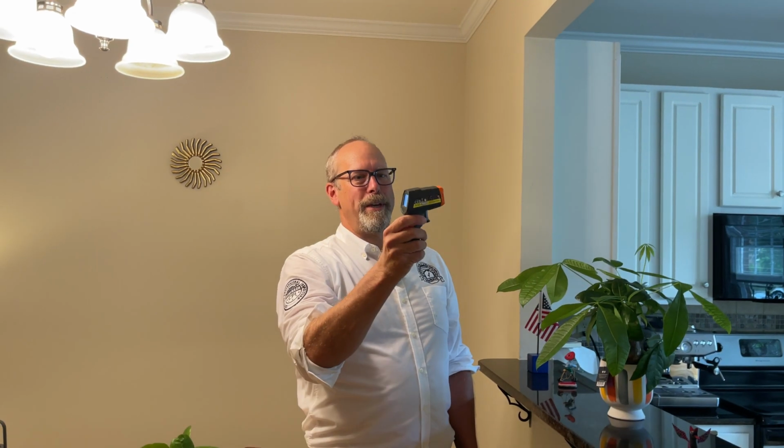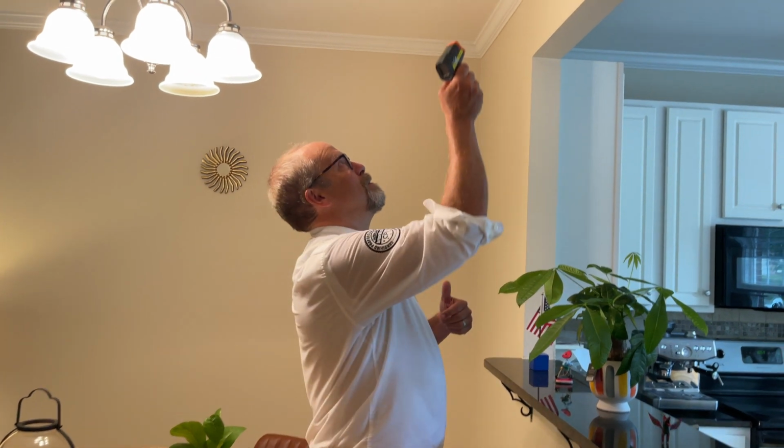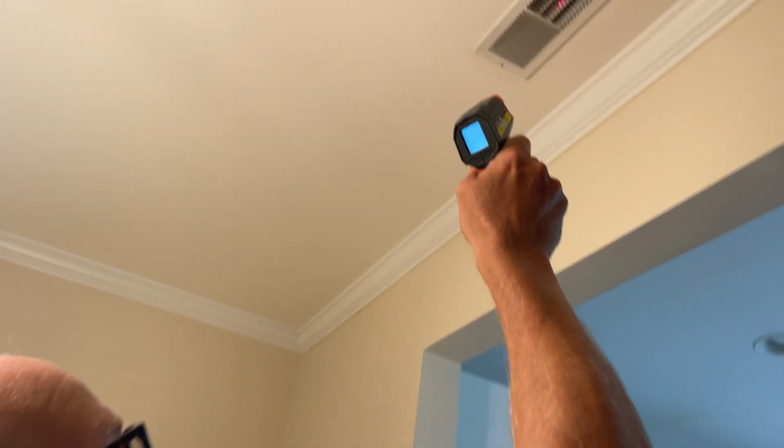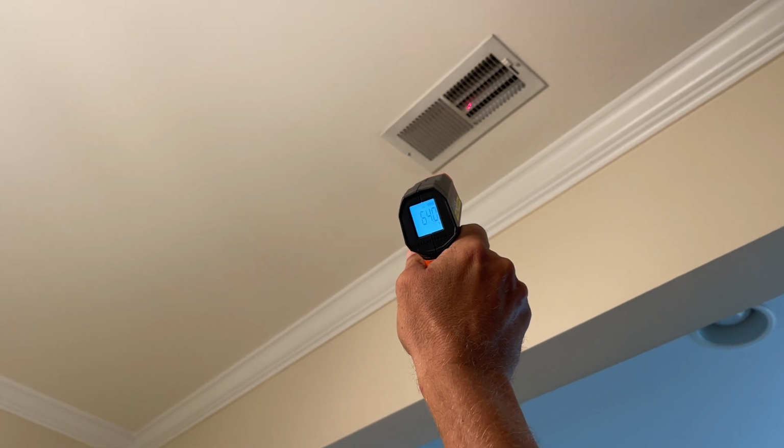Okay. So what we're doing is we're using a laser thermometer to test the difference between the in and the out. The in of a HVAC system should be the ambient air temperature. So it's about 76 degrees in here today. But the out, when it's in cooling mode, should be a lot cooler than that. And that's what I've got. I've got 64 degrees and dropping.